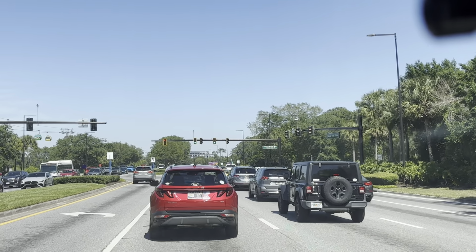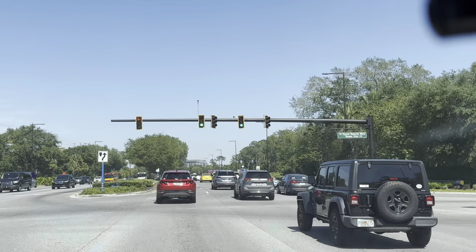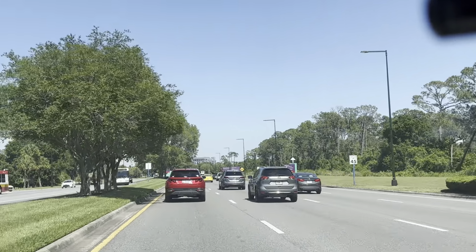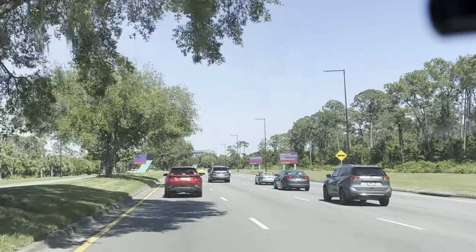The other thing they have right here is a gas station. There are literally two, I believe, gas stations on all of Disney property, and one McDonald's. We know that because we did a gigantic vlog on the McDonald's. On our way.